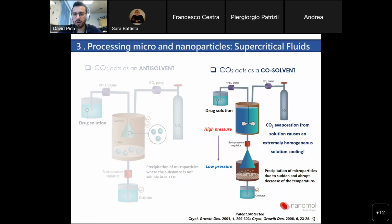And then we're going to depressurize. We're going to depressurize this mixture of drug, organic solvent, and CO2 from the working pressure, which is at least above the supercritical conditions of CO2, until atmospheric pressure. In this depressurization, of course, the CO2 is going to turn into gas, because at atmospheric conditions, CO2 is a gas.